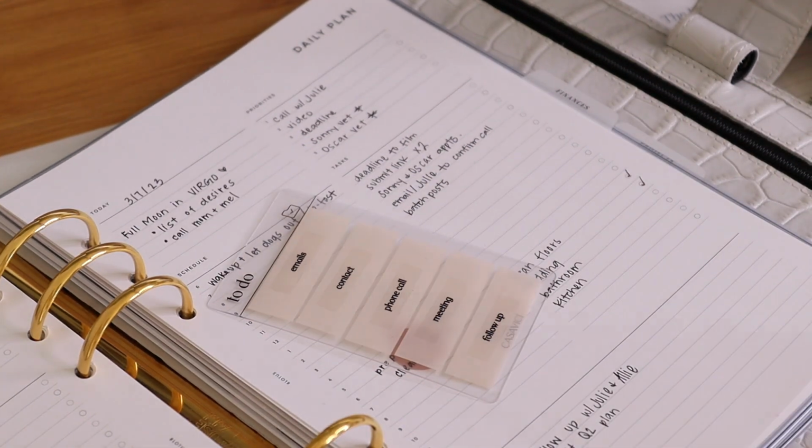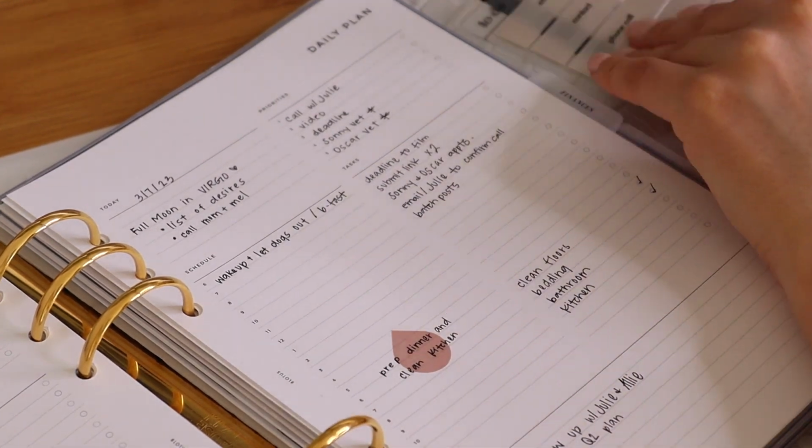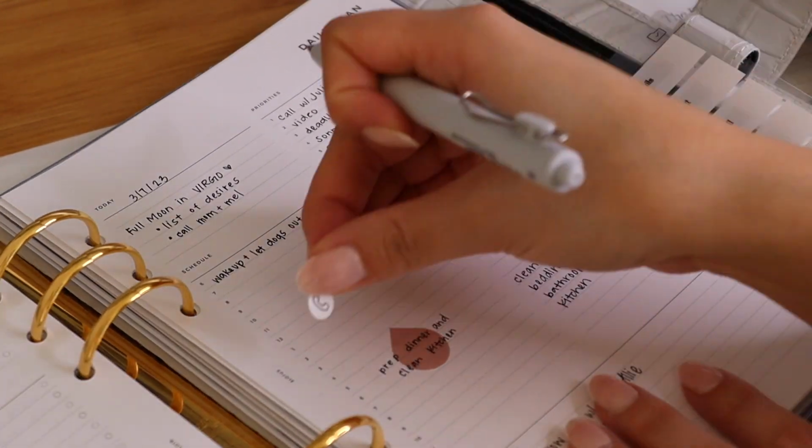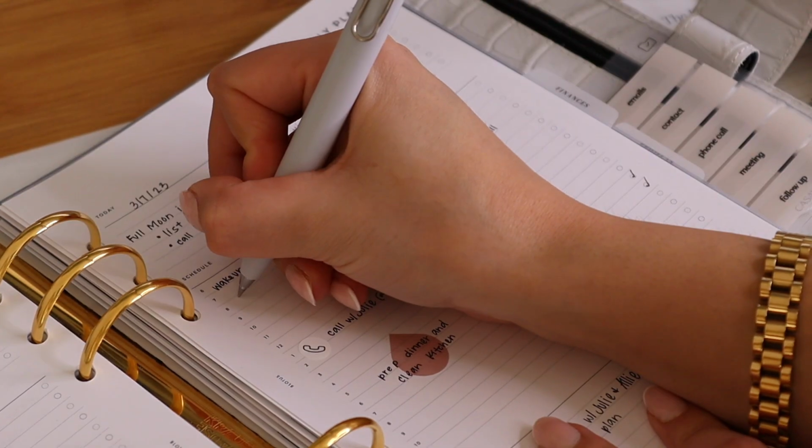And I got a text back about that meeting, and it's going to be for 1 o'clock. So I went ahead and removed the meeting task tab. I put it back on my task card and scheduled in the call for 1 p.m.